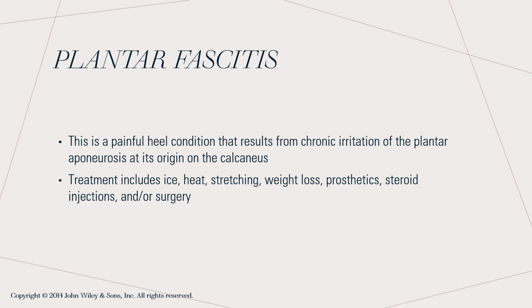Plantar fasciitis, also called painful heel syndrome, is an inflammatory reaction due to a chronic irritation of the plantar fascia, or the plantar aponeurosis. So this is at its origin on the calcaneus, and the aponeurosis is the fascia of the heel there.